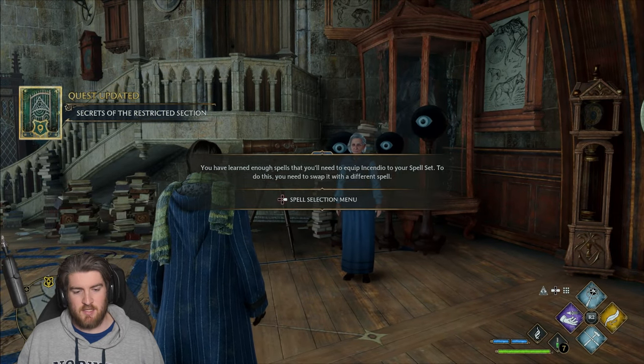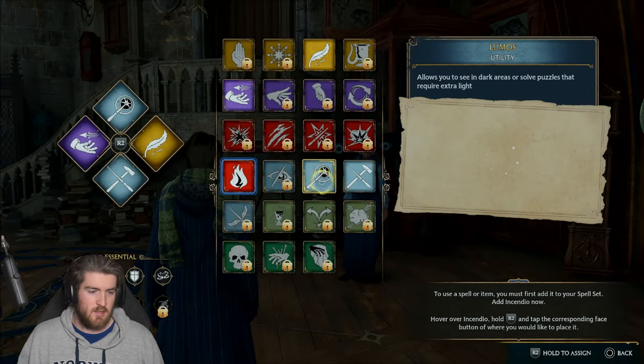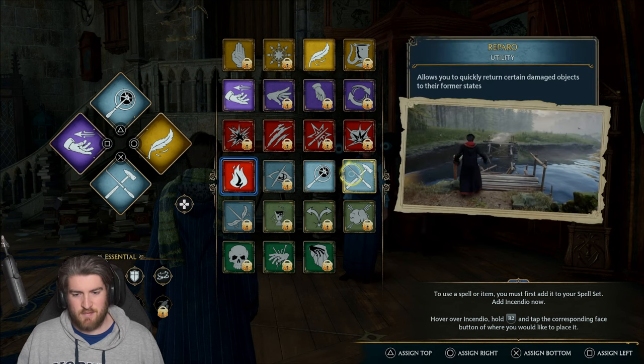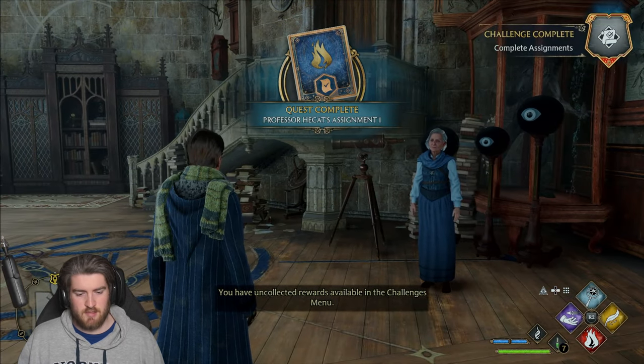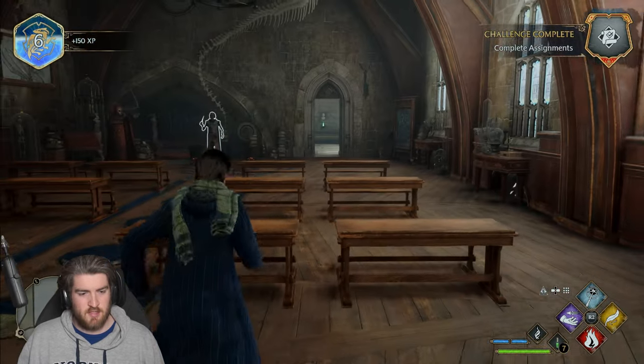You've learned enough spells that you'll need to equip Incendio to your spell set. To do this, you need to swap it with a different Good spell. Okay, I guess I could do it instead of Reparo, because we don't really need that to be instant, right? You have uncollected rewards available in the challenges menu. Alright, done and dusted. Let's go.